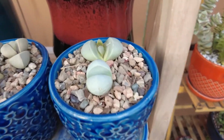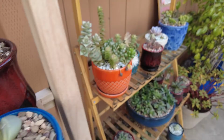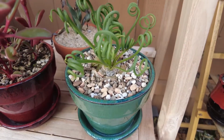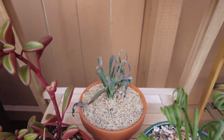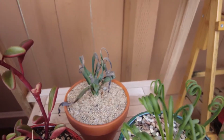Our Gyroderma, little mimicry plants. I love you so much. And we got down here some Albucas, a little sizzle frizzle. And there's an Albuca Concordia, and he is new and just getting established, so he's kind of sad right now, but I imagine he'll perk up and pop out of it.